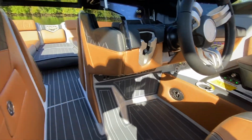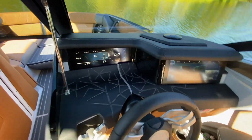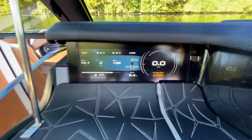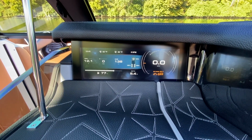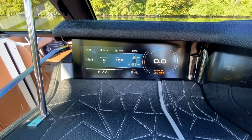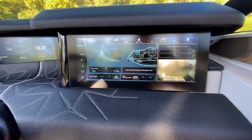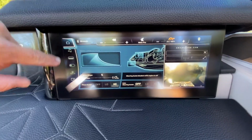As we come around to the helm, twin link pan array screens. What's cool about this is the port side, left side pan array has your engine vitals that are up all the time. Fuel level, water temp, air temp, ballast level, depth. So deep on the river today. Current set speed. Then we come around to the right screen, starboard screen. And this is where all our options are.